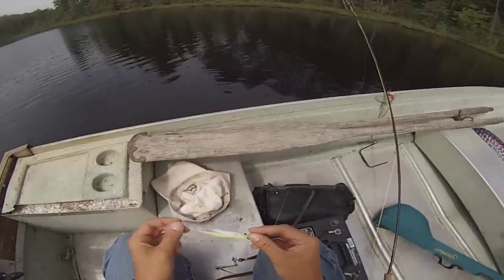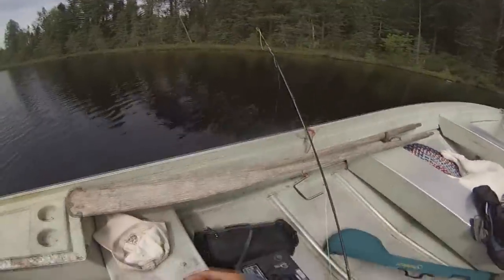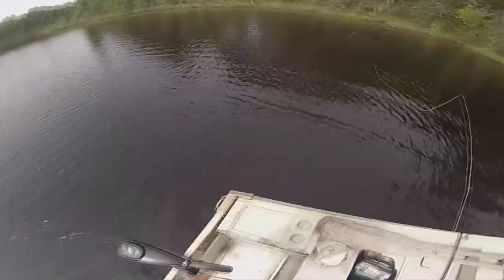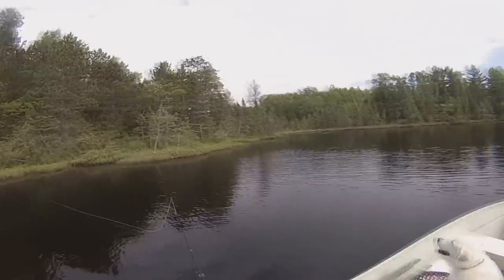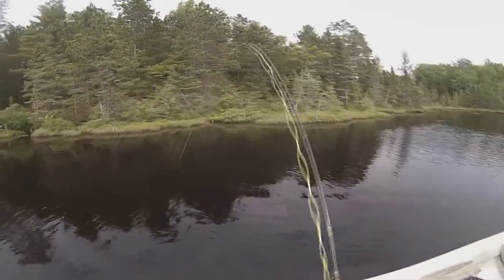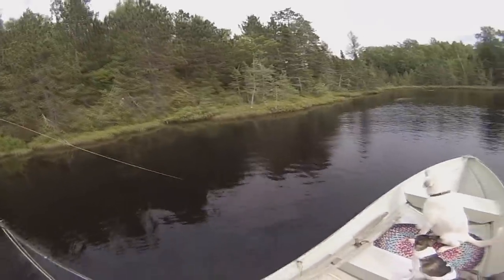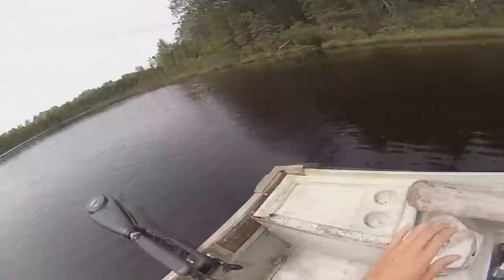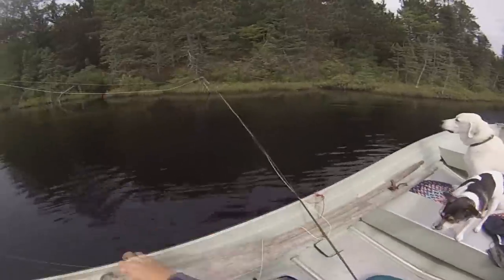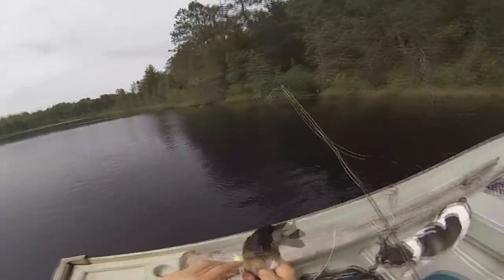All right, so I switched over to just a weighted yellow, greenish and white color looking jig, and I hope it works. All right, so first things first is a couple logs right here. I'm just gonna throw it off there and let it sink down to the bottom and just kind of strip it back. Fish on. Nicer fish. Nicest fish I've caught all day. There we go. It's a nice one. Nice one.